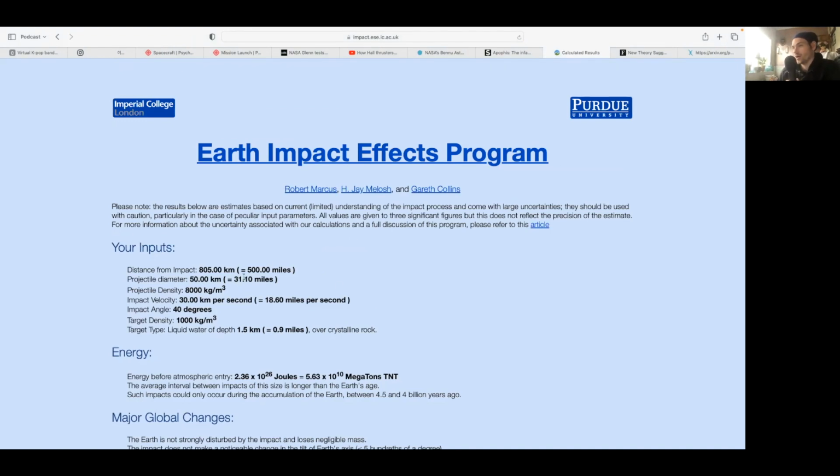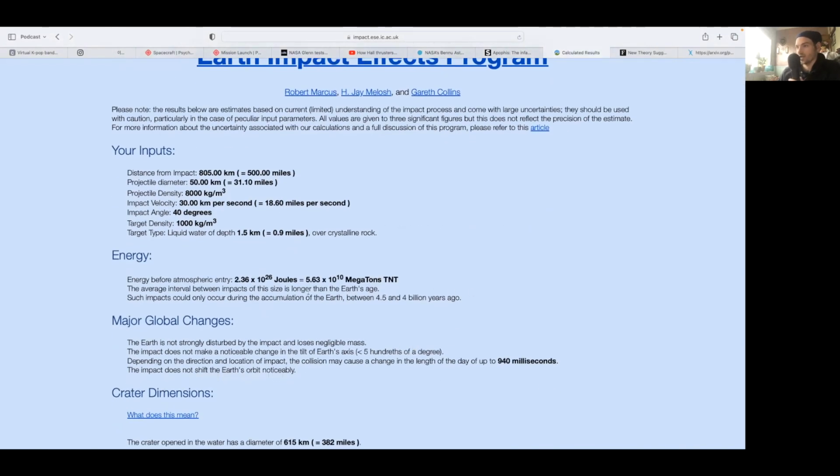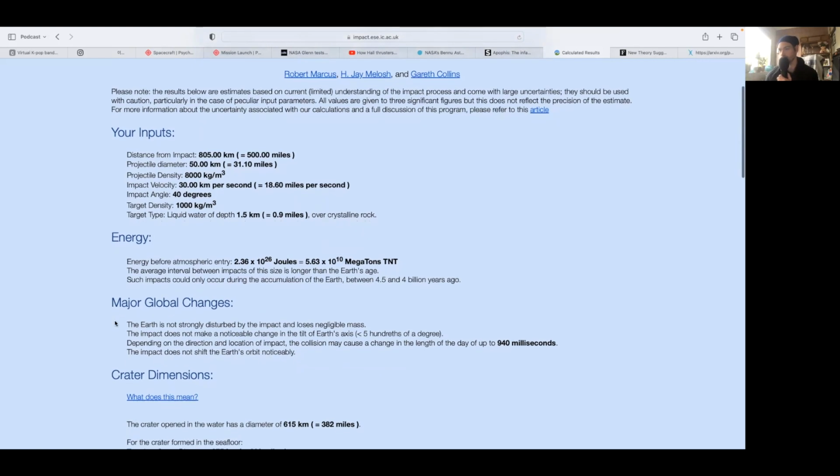All right. 31 miles across, as dense as possibly can be, coming down at 18.6 miles a second. It's going to be 0.9 miles of water over crystalline rock. Oh, good Lord. All right. Energy before atmospheric entry is going to be 5.63 times 10 to the 10th power megatons of TNT. So very hard to even imagine. This is billions, trillions of times the Hiroshima bombs. Billions and billions of times stronger than all of the nuclear devices dropped at once. So this is gonna do some damage.